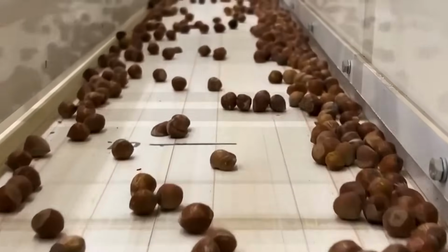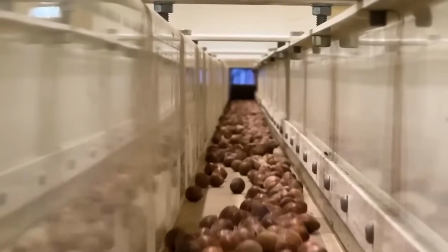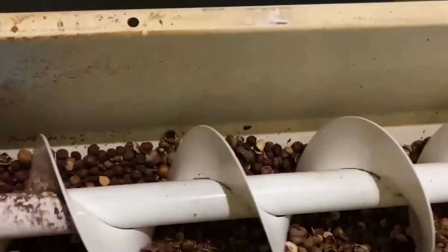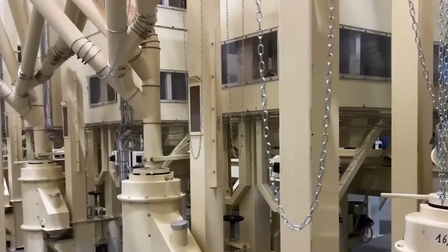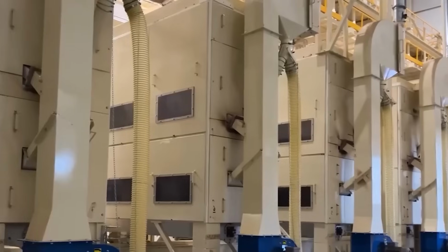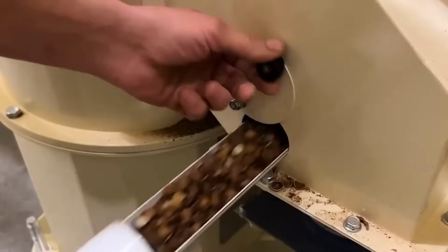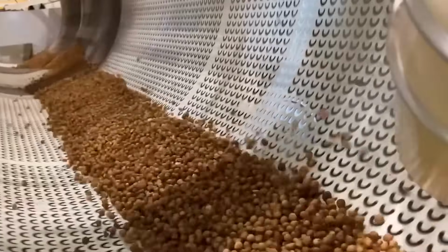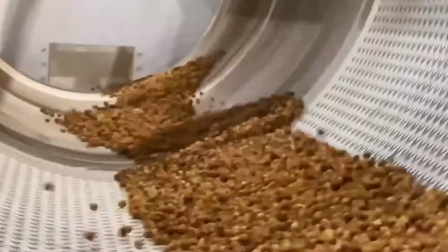target flavor development. The roasters are outfitted with inline sensors that continuously monitor temperature, kernel color, and weight loss. Each nut is tracked by its lot number, and roast profiles are tailored to each batch to ensure consistency. Once roasted, the hazelnuts are cooled rapidly using forced air cooling systems to prevent over-roasting and to stabilize the oils.